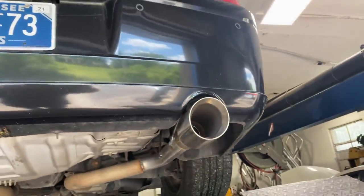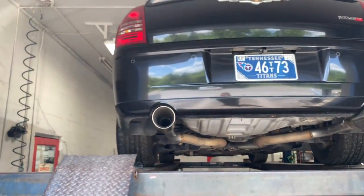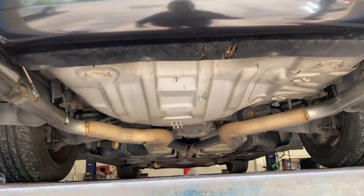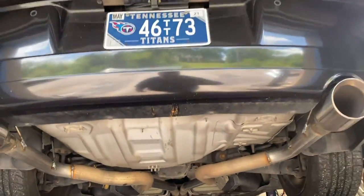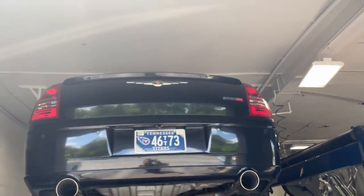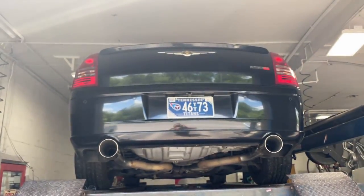and two 4-inch tips right there and right there. There it is, right there. That's how you guys delete them. It's an SRT-8. We'll let you guys hear it in a minute.